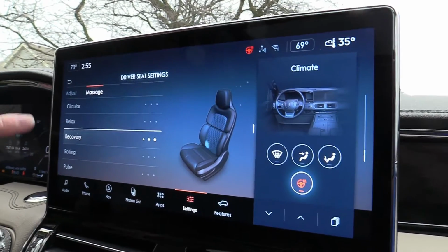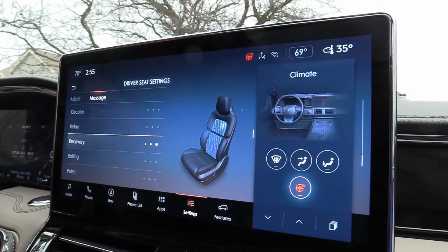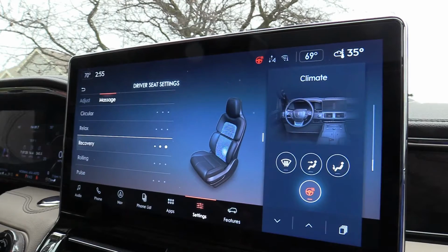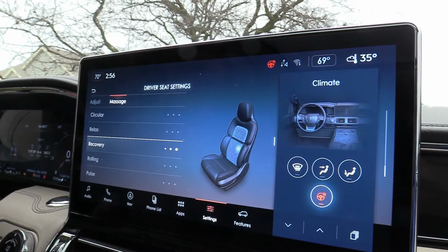The relax I think will go onto your butt. Pulse is a little bit weird because it's just kind of like things going like that. I'm not so wild about that, but you have a lot of options. Yeah. And you pay for a lot of options. If you're going to buy a luxury vehicle, nothing is free.